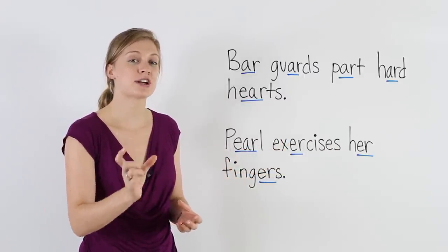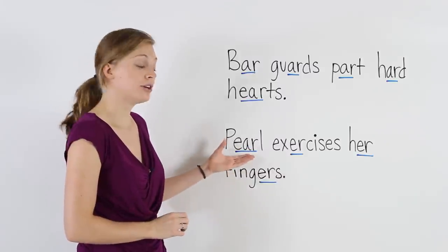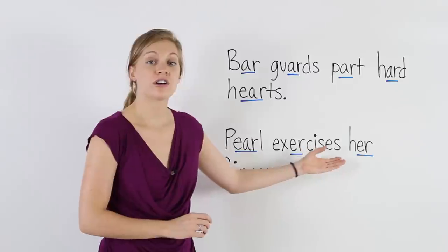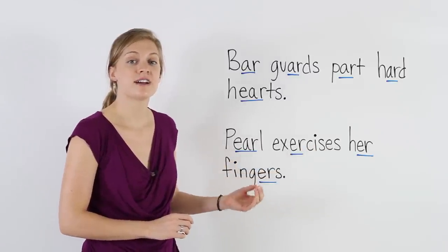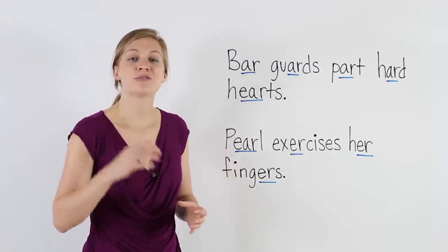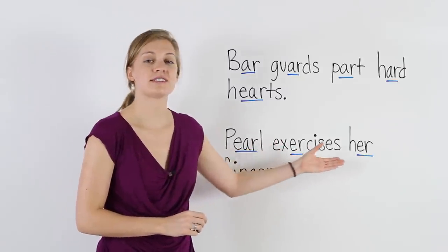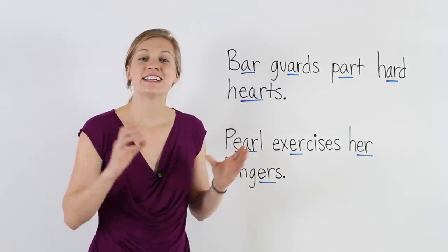Repeat after me very slowly. Pearl exercises her fingers. We'll say it again a little bit faster. Pearl exercises her fingers.